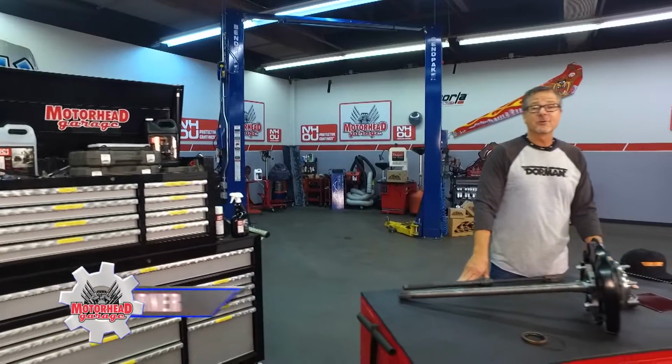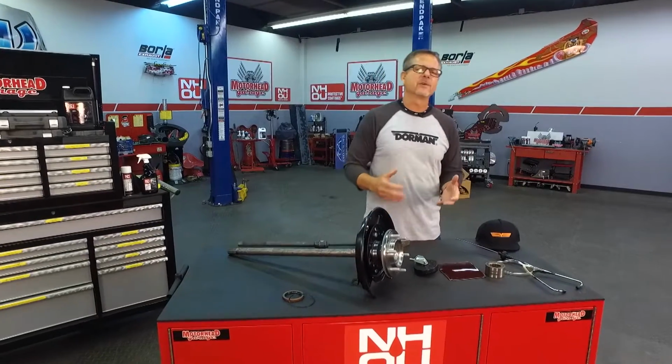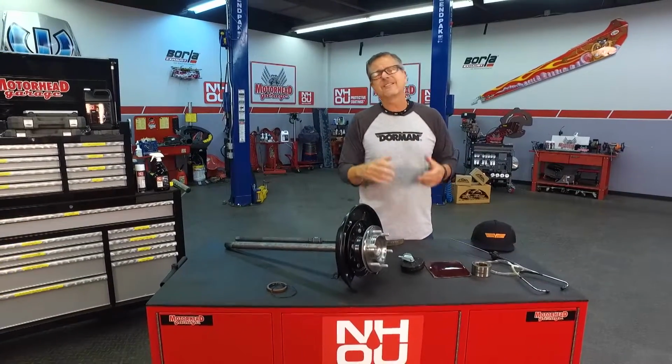Well, it's time for another Dorman solution. Let's talk about wheel bearings and the problem that comes along with wheel bearings. You may be going down the road and hearing this roar noise. You swerve to the right, you swerve to the left, and it changes a little bit. Well, I don't know if it's a tire or a bearing.